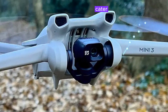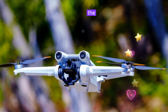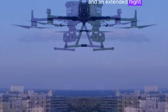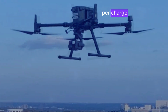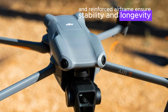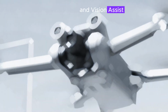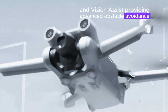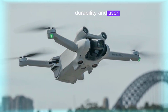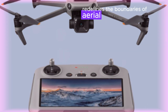Intelligent flight modes cater to pilots of all skill levels, featuring advanced obstacle avoidance systems. The drone also includes expanded storage of at least 8 GB and an extended flight time of up to 40 minutes per charge. Its durable design and reinforced airframe ensure stability and longevity. Safety features include AirSense technology and Vision Assist, providing advanced obstacle avoidance and precise subject tracking. With its exceptional features, durability, and user-friendly design, the DJI Mini 5 Pro redefines the boundaries of aerial photography and videography.